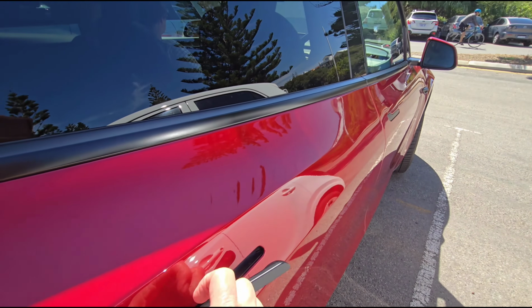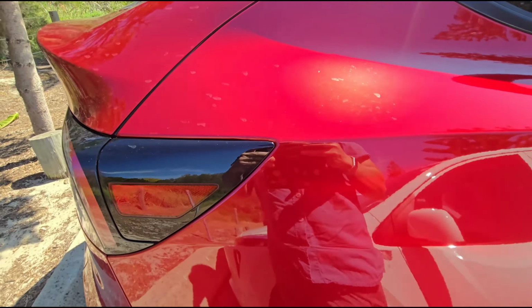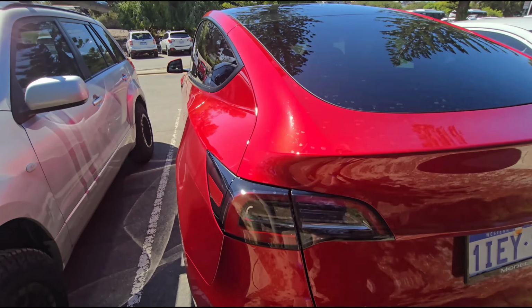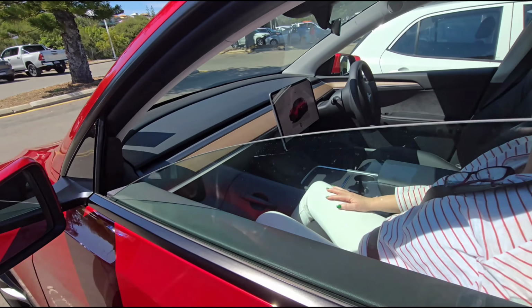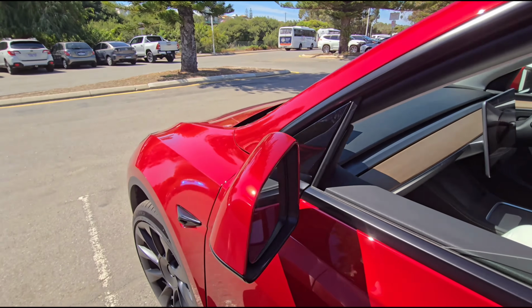And here's a little bit of a look just walking around the car. So if you're not familiar with the Model Y or Teslas, it's quite a large car, very spacious. It's not hard to see why it's a popular car because it's just got so much room, and I think it looks quite nice, the styling on it as well. Now let's go inside the car and open up the frunk.